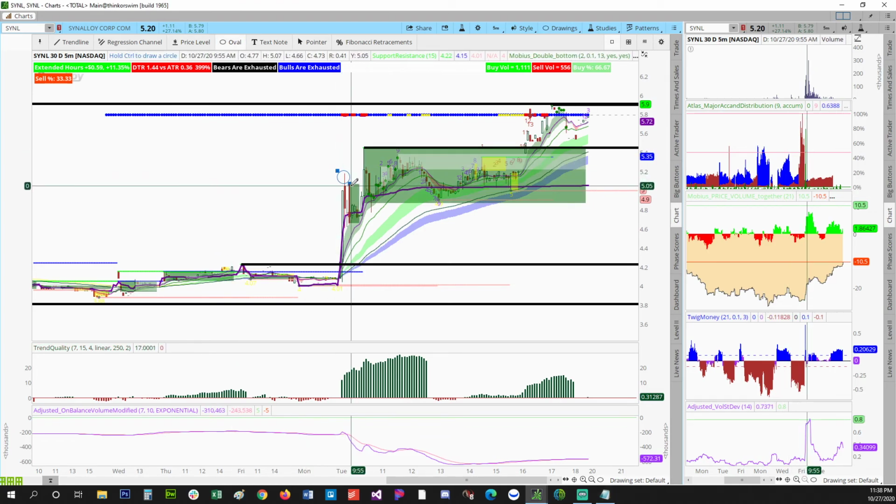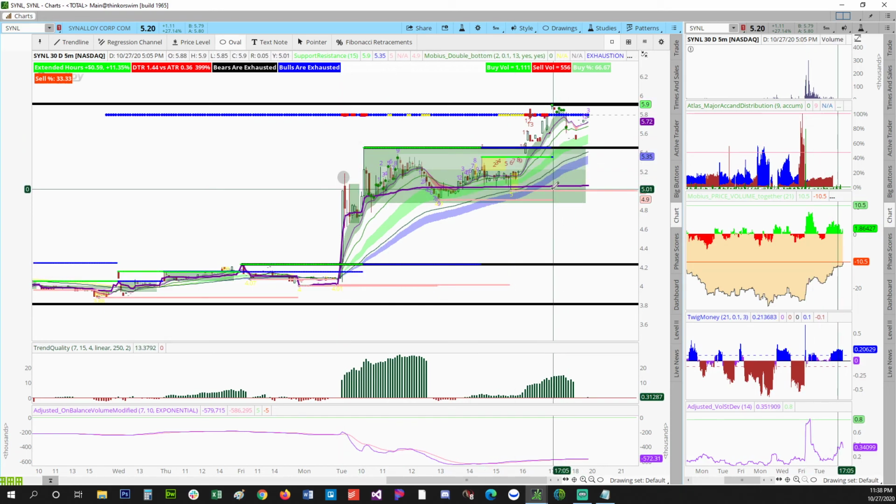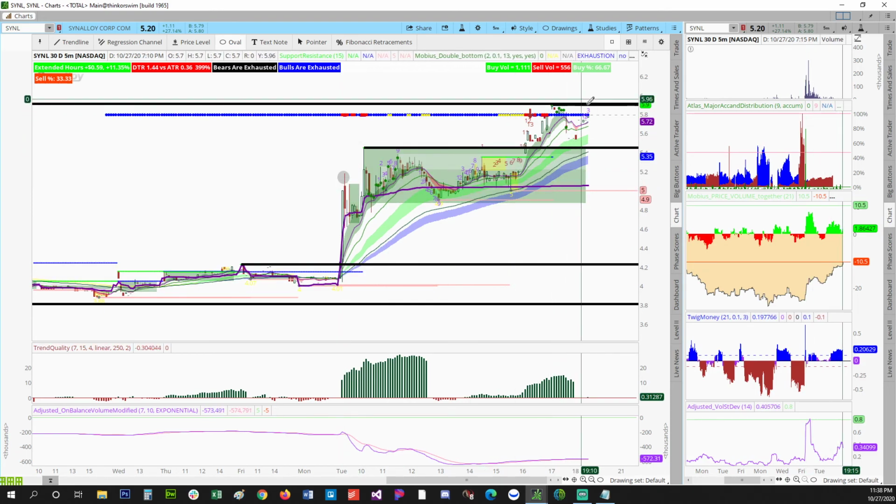Obviously I would be looking for something like this on a 5-minute. I need to see a long wick. I need to see an immediate sell-off. I don't want it to linger above any of these lines, so pop and drop. So that's my main focus for the short.